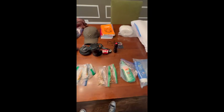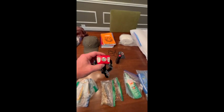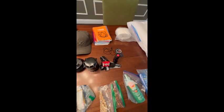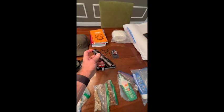Flashlight, a couple options on flashlight. One of the ones I'd really recommend is this headlamp. You can get these on Amazon, I don't know, 15, 10 bucks, something like that. These are worth their weight in gold when you get to setting up a tent, particularly in the dark or even running around in the dark. Very helpful. Here's a hand one here.